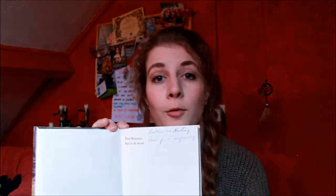The next book I want to talk about is Stad in de Storm by Thea Beckman, and it's a pretty big one, as you can see, and it was published in 1979. Now it actually says in the front that my mother got this book for her 14th birthday.